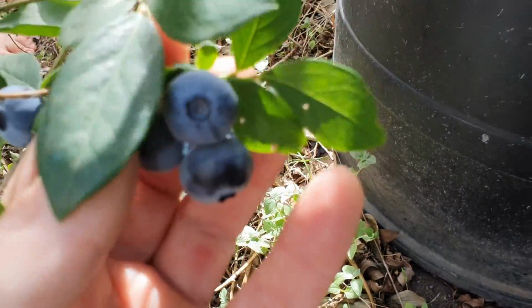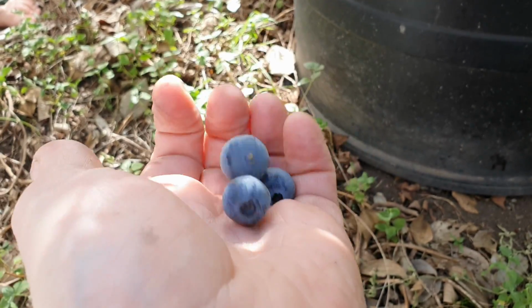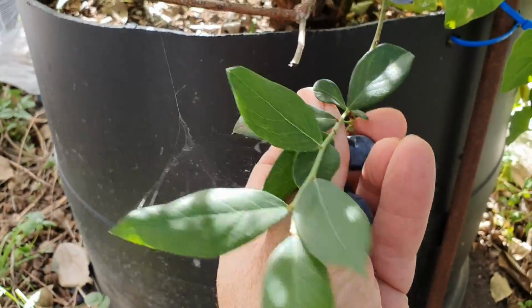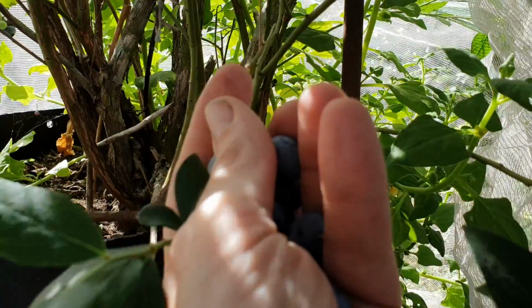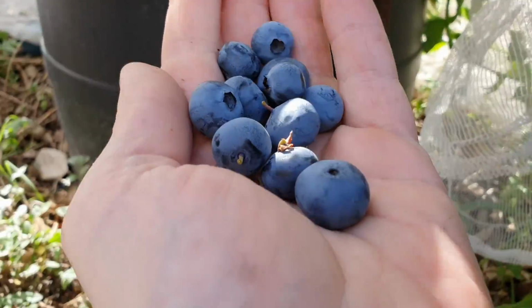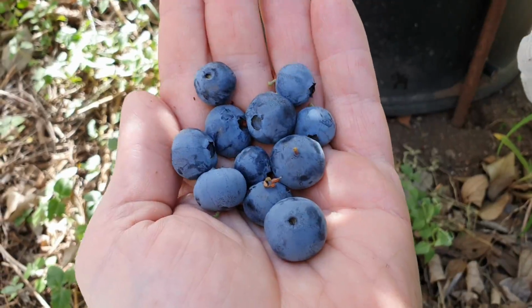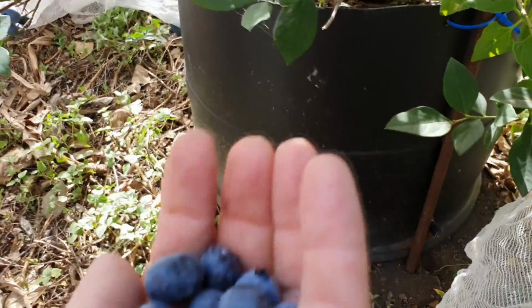And just to give you a look at the size, this is a southern highbush variety. I've forgotten the actual name of this variety, but as you can see, there's decent sized berries on these guys. I think the reason these guys have produced slightly larger berries this season is because I was a little bit more vigilant on the feeding regime and gave them a nice potassium boost just as I saw the flowers coming on. So I better stop yapping and start picking.